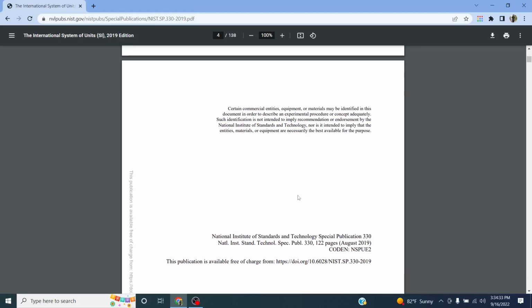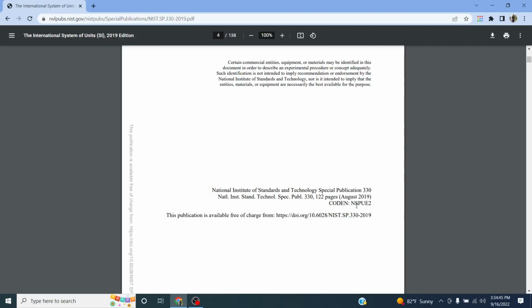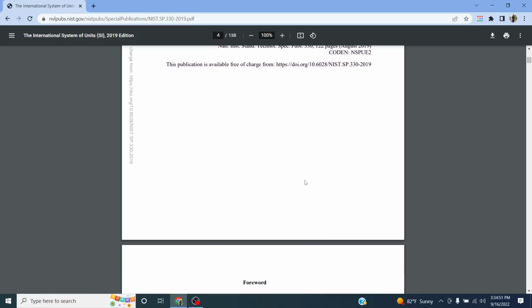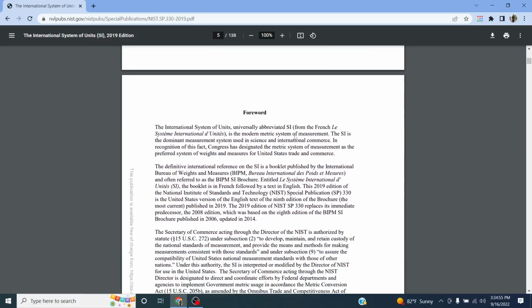NIST Special Publication 330, National Institute of Standards and Technology, Special Publication 330, 122 pages, August 2019. Code: NSPUE2. This publication is available free of charge from the DOI link here. Foreword.